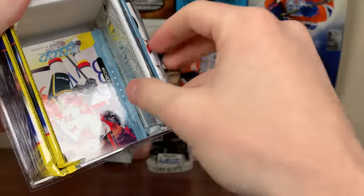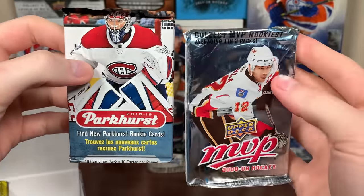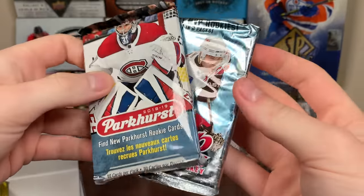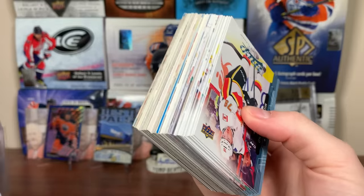Oh, we got some MVP box. Oh, this is greasy AF. Oh, yeah, this is horrendous. Oh my gosh. 0809 MVP. Like, these are all sub-dollar packs. And then you get 2 good packs. That's greasy AF. What the heck? And here's the miscellaneous cards.